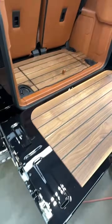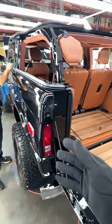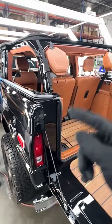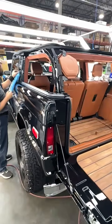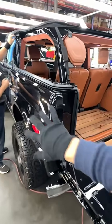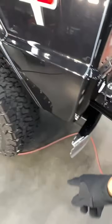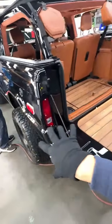So this one right here is the Raven Black we showed you yesterday. Beautiful truck. Look at the color combination. This is sick. Cognac interior, black trim. That's why I got the black gloves on. No, it's coincidence. Black wheels, satin black, but you have chrome trim. I love this color combination.